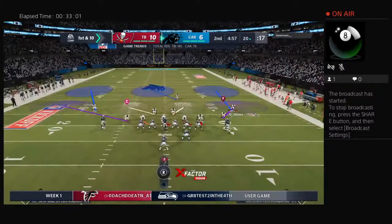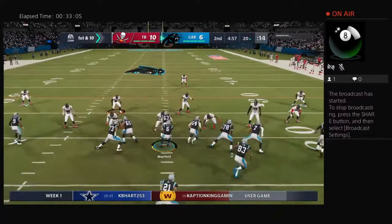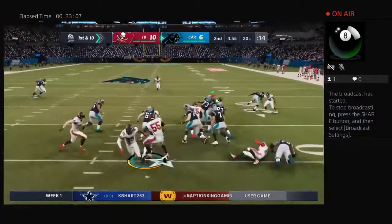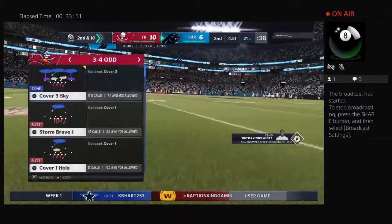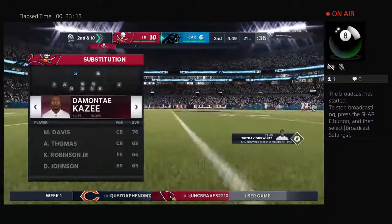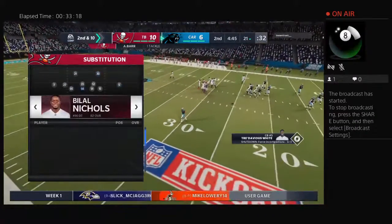This Carolina offense at the line, ready to go. Now they try the right side here. And he is met at the line of scrimmage, and he goes down right there. Anthony Barr. No gain on the play. It'll be 2nd down. This defense, tough to run against.